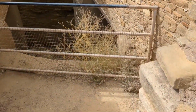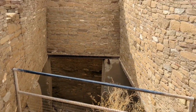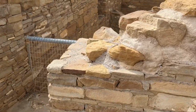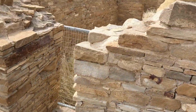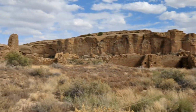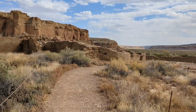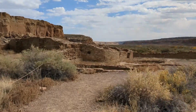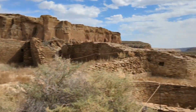Whoa, this goes underground. Okay, interesting. Didn't think that was going to be there. That one doesn't seem to. Again, that one doesn't seem to, but going underground wasn't necessarily out of the norm for the Chaco. And like I said, most of their best ventilated rooms are underground. And I mean, again, hundreds and hundreds of rooms.